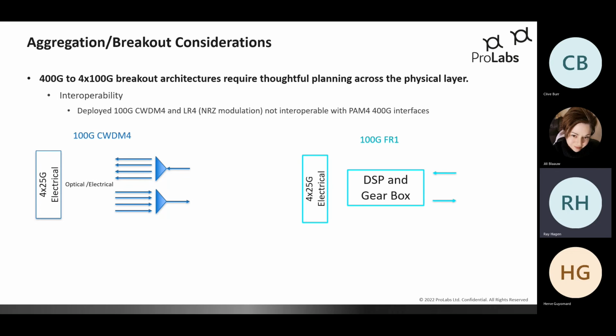That's an important point we like to get across to all customers, regardless if it's something you work with every day or not. It's always good for a refresher, just to make sure everyone's on the same page with the difference between a single lambda transceiver and a PAM4 transceiver and a NRZ 4-lane transceiver.